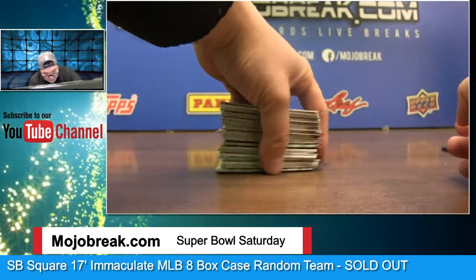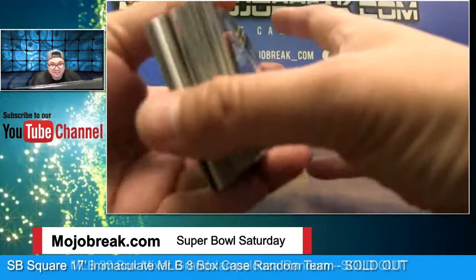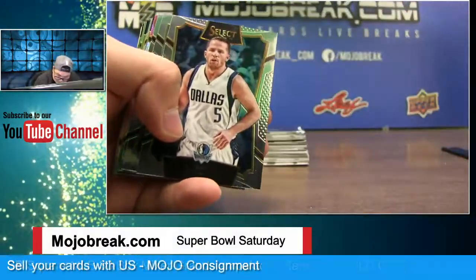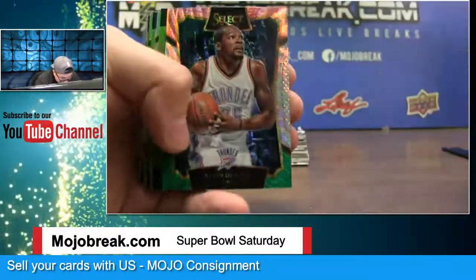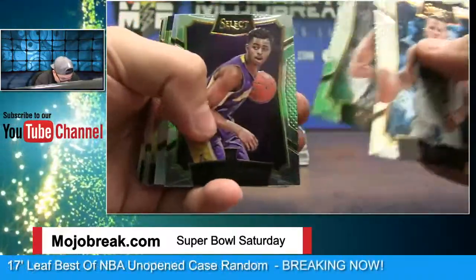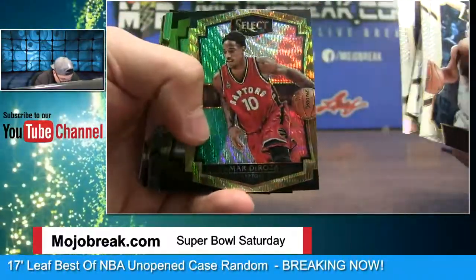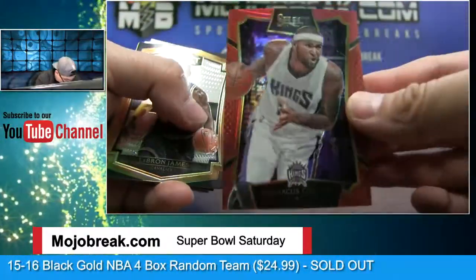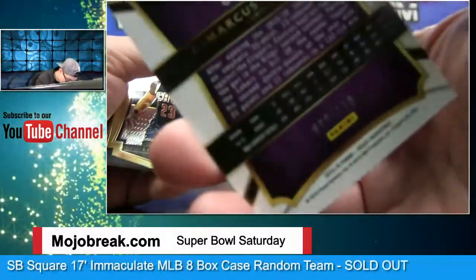All right, here we go. 15-16 select. Good luck. Karl-Anthony Towns rookie card. So that's a nice one. Tricolor KD on the Thunder. Silver Prism Andrew Wiggins. Tricolor DeMar DeRozan. And Red Prism Boogie Cousins for the Kings. Red Prism.